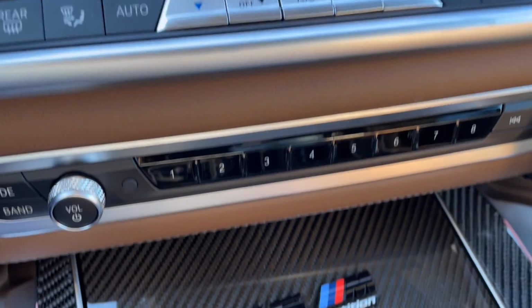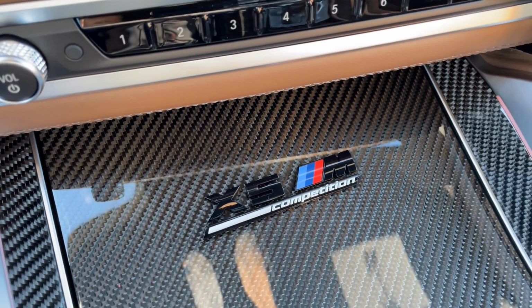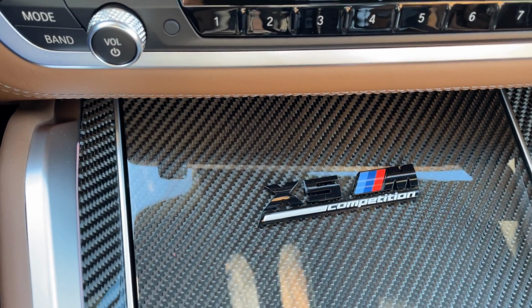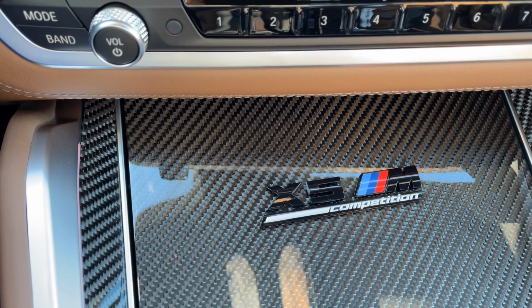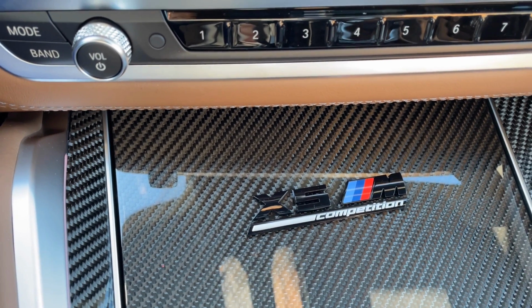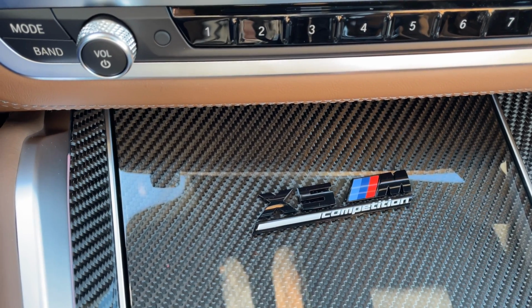I think one thing that's bugged me since I saw this: the X5 M Competition logo appears to be a little bit slanted and crooked to my eye. I could measure that it wasn't exactly flat either. So I don't know what's going on there, but it immediately caught my eye as something slightly off.